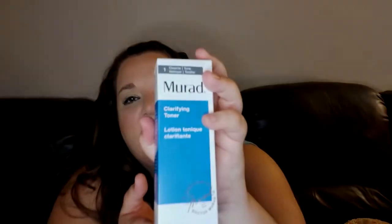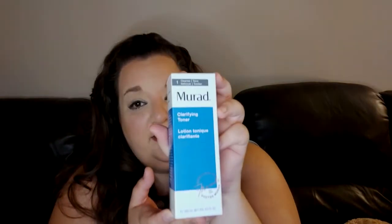Then I got the MURAD clarifying toner. Again, because I have bad acne and I needed something to clarify my skin, to clear it up. I've heard the Ole Henriksen, the blue one, is really, really good, but that was out of stock, so I was reading up, and also this one had really good reviews, so we'll see. It has a cooling formula, removes oil and impurities to instantly refresh skin. Witch hazel tightens the appearance of pores, while cucumber extract helps to smooth for a perfectly balanced complexion. Apply AM and PM. So we will see if this works. I'm excited to try it. Just take the box out.